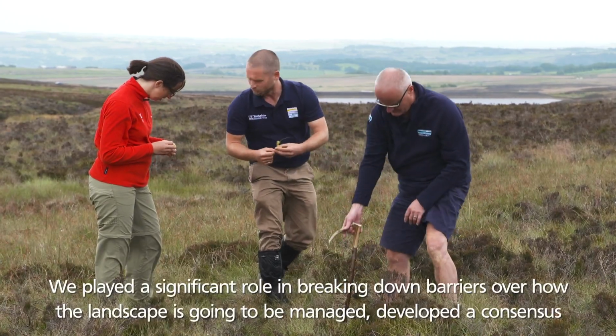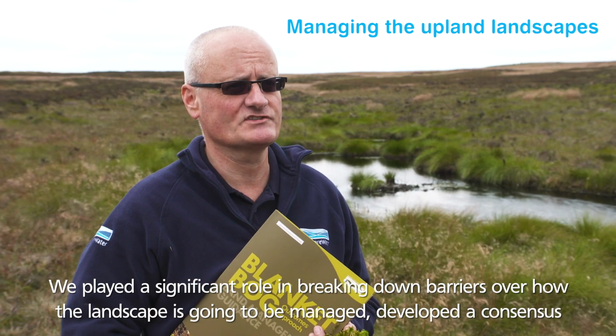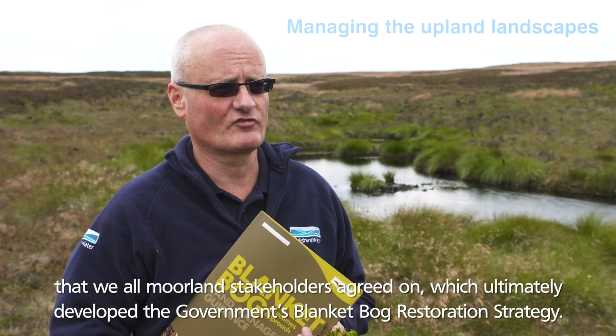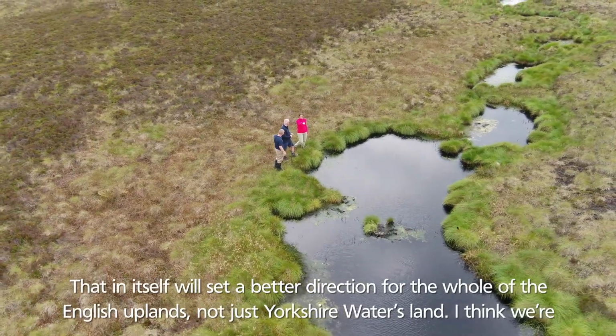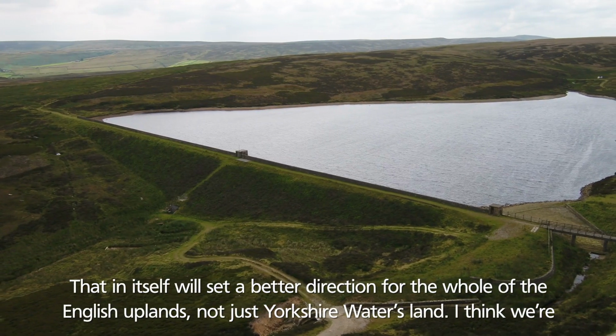We've played a significant role in breaking down barriers over how the landscapes can be managed, and developed a consensus that all moorland stakeholders agreed on, which ultimately developed the government's blanket bog restoration strategy. That in itself will set a better direction for the whole of the English uplands, not just Yorkshire Water's land.